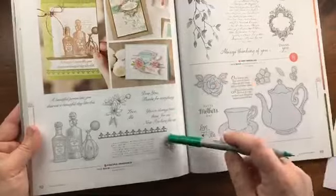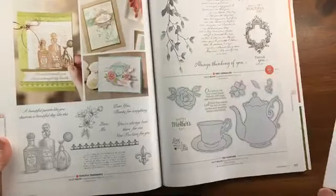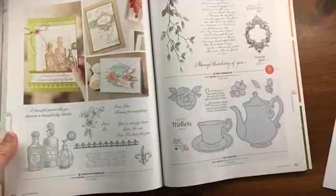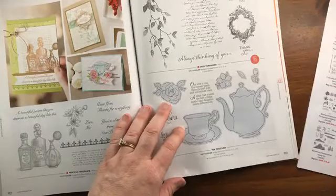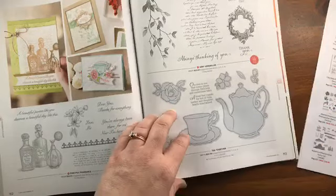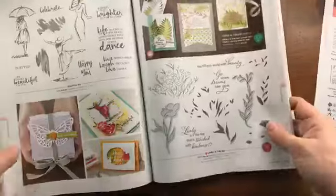We've got the Fanciful Fragrance, the Very Versailles. I just love the combination of the elements. I'm not usually a vintage kind of gal, but I love it. Okay, so this one too, the Tea Together, is part of the list. Then we've got Beautiful You.